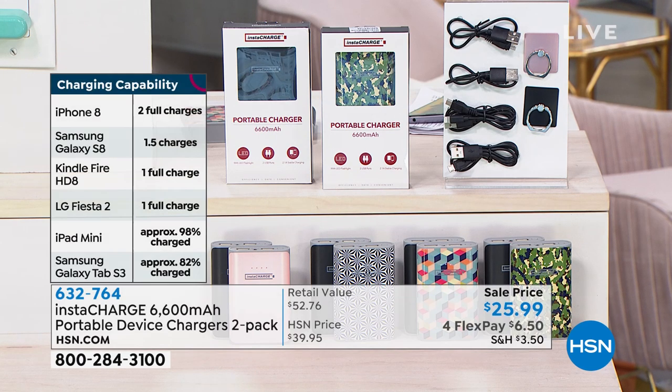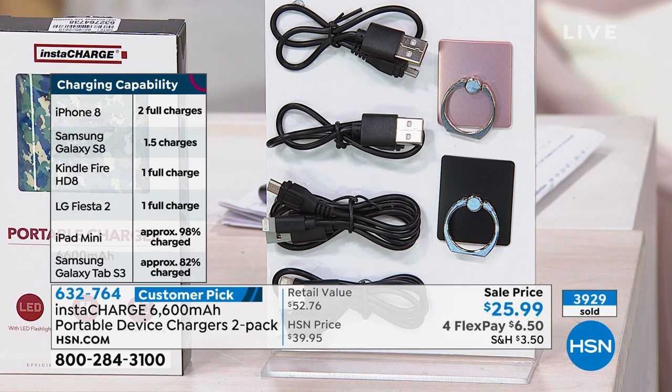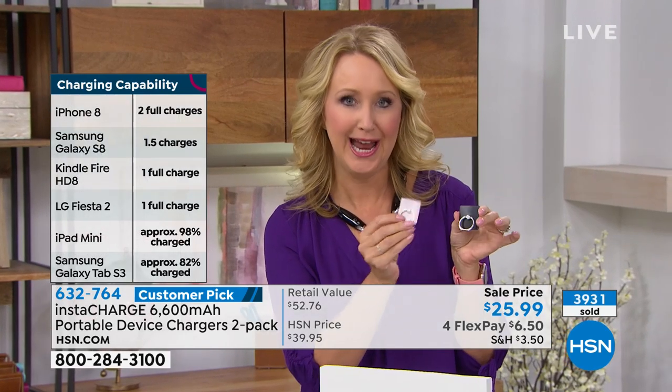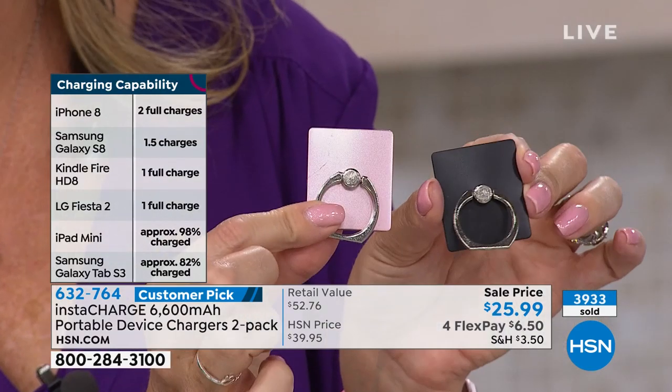The other thing that you're receiving with this, in addition to those really, really clever cables, are the rings for the back of the phone. So I know Shannon and I just showed you how cool it is to be able to hold a phone with one of these secure little rings. It's like jewelry. We're including for you both a rose gold and a black in the ring stand. So you can use this with your phones, with your tablets.